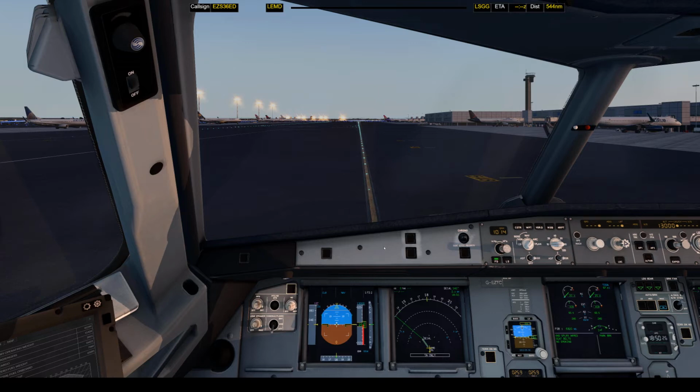Madrid radar, Top Swiss 36 Echo Delta, ready for taxi, please. Swiss 36 Echo Delta, taxi via Kilo Alpha to holding point runway 14 left. Taxi via Kilo Alpha to holding point runway 14 left for Top Swiss 36 Echo Delta. Kilo 1, okay.